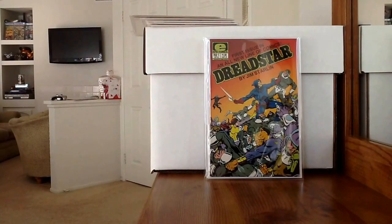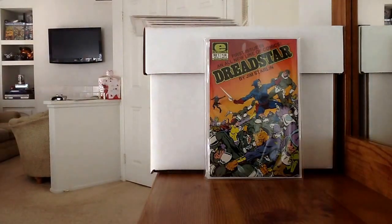And yeah, no big deal. This book ain't worth crap. I know for a while there was a big rumor that it might turn into something, but I highly doubt it. With all these major movies they're making and even television shows, I don't know why they would suddenly decide to make a Dreadstar related movie or show.